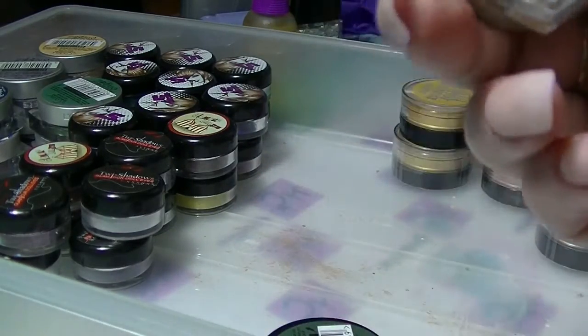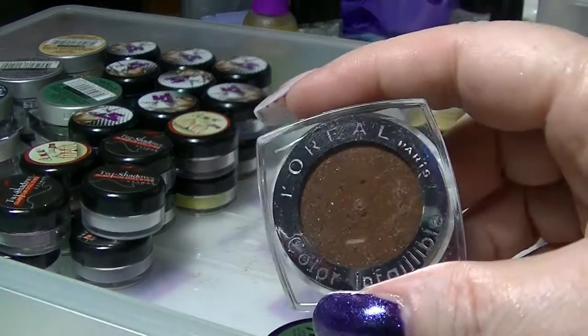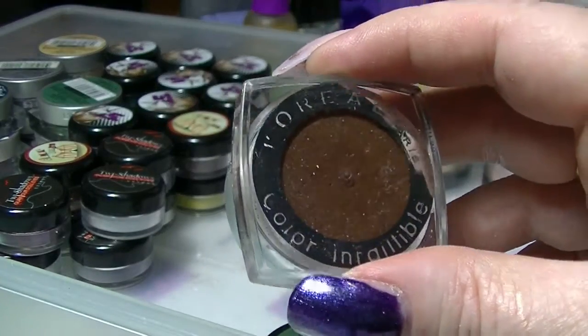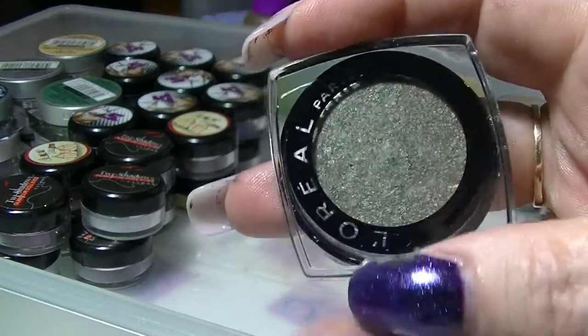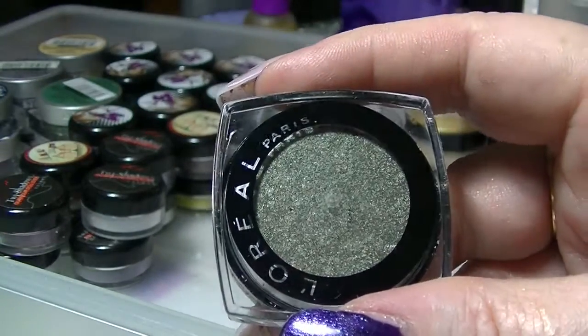And then I have a whole bunch of L'Oreal Infallibles. These again came from Tamara J. This one is Endless Chocolate. Clearly brown. This one is Permanent Khaki. They've spelled it wrong for it to be khaki. It literally reads khaki on it.